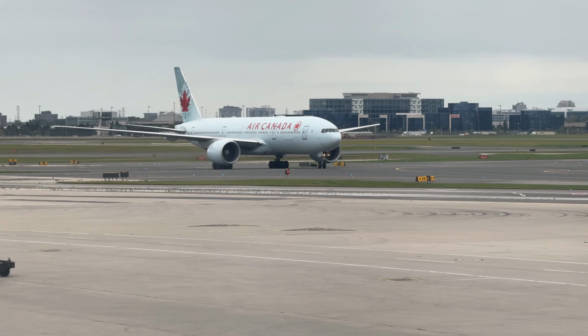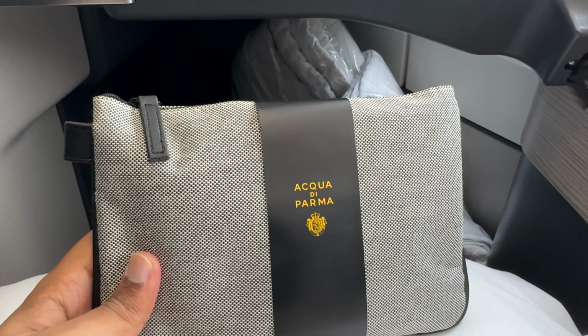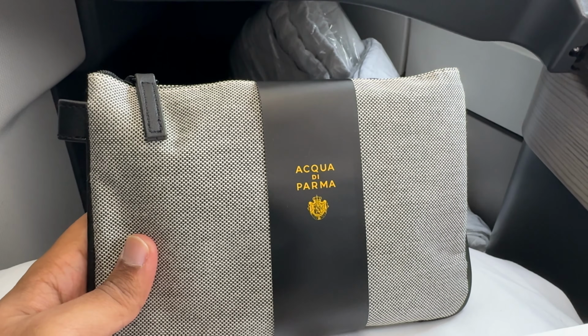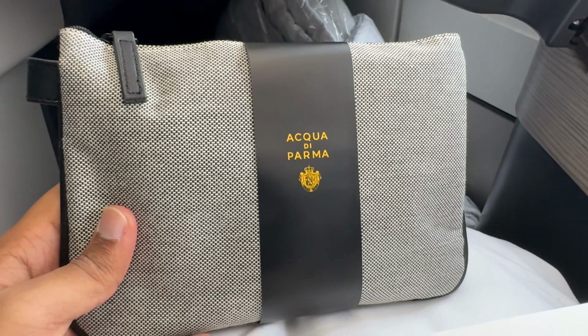Jokes aside, the pre-departure drink was quite a joke. In 2024, where we have passengers being offered champagne as a welcome drink, Air Canada offers water and sparkling water. I declined to have both since I already have a water bottle.